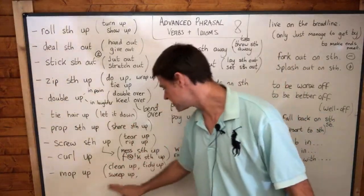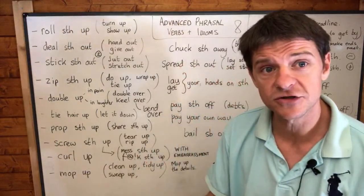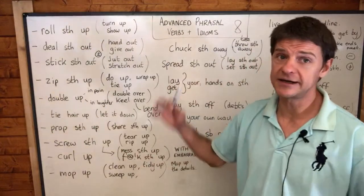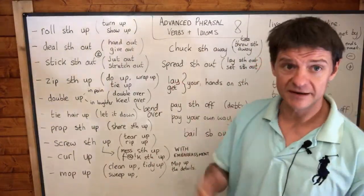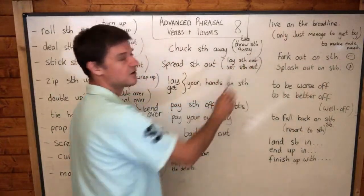And so this really does mean clean up, tidy up. You can also sweep up if you're using a brush. You sweep up as well. So mop up, sweep up, clean up, tidy up. Please learn them all together. It makes them easier. Chuck something away, toss something away, throw something away.